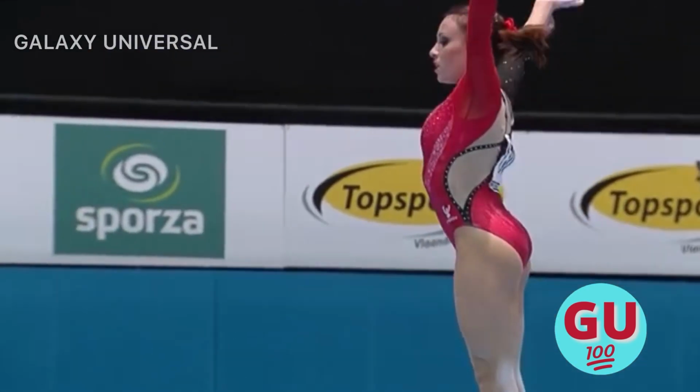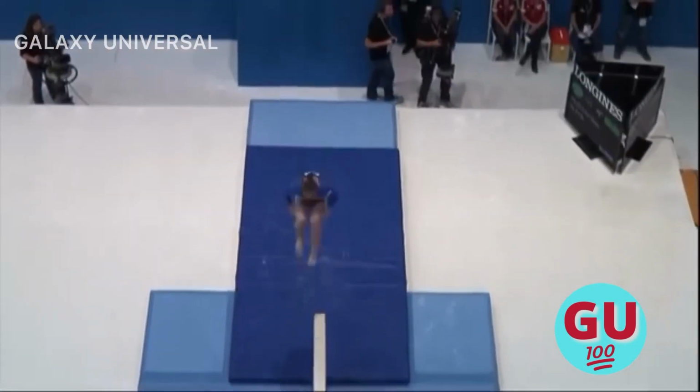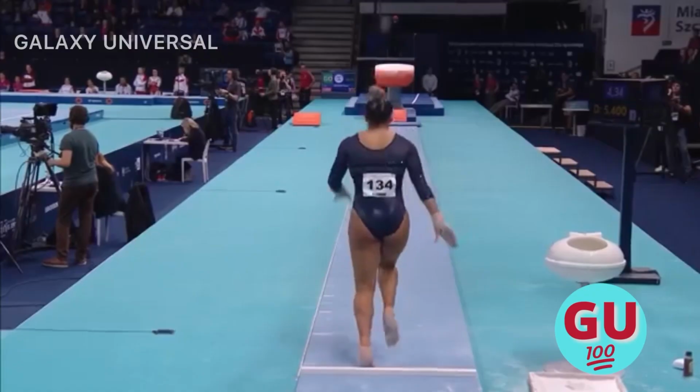Full turn in the ring. And she almost nailed this. Look, shoulders are up, and there.